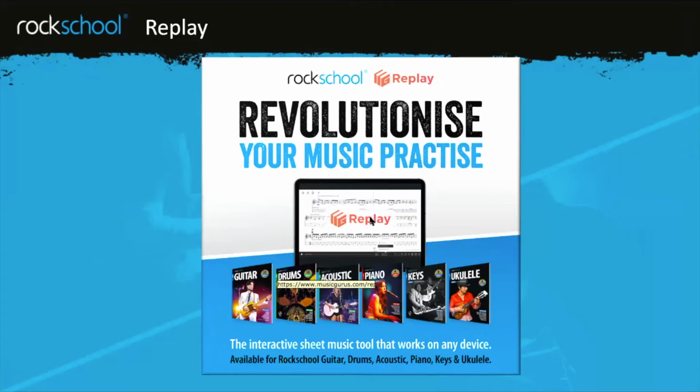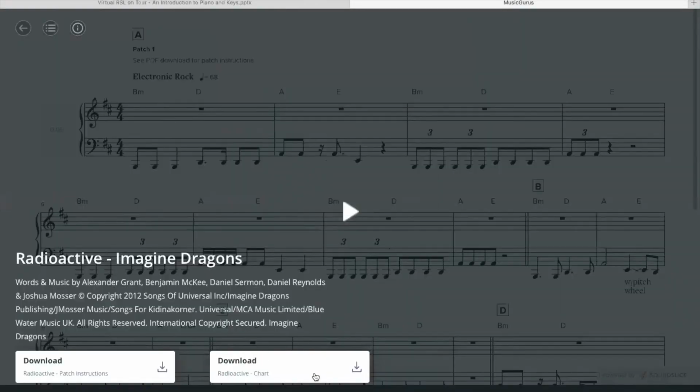So when you get a digital version of our books, which are available from our store, you also get Replay, which is our cloud-based interactive rehearsal tool, which I'm sure a number of you are familiar with. You can also get it with the hard copy books as well. You just need to speak to us in order to do that, and they get added to your own profile. As you can see the icon here, we can download the PDF, and let's just have a listen to what happens.